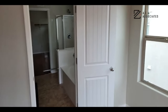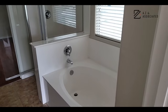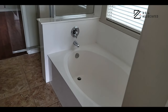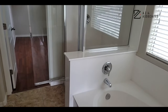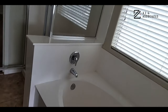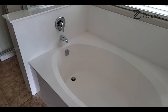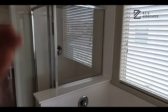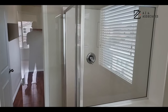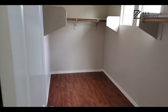So now we're in the owner's suite. Dual panel doors. This is a huge feature for a lot of people. Separate tub and shower. Those are huge features because some people don't want to stand up. Depending on your physical condition, some people want to soak in the tub. This is a beautiful garden tub with nice natural light coming through here. Or if you just need to get in and out, obviously you can go through the shower and just get cleaned off and get out of here.